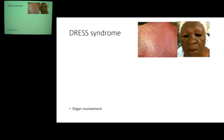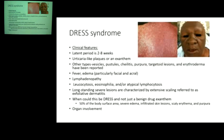So coming to DRESS syndrome. The latent period is 2 to 8 weeks for DRESS syndrome. And you can typically see urticaria-like plaques or an exanthem. Other clinical phenotypes, such as vesicles, pustules, cheilitis, purpura, targetoid lesions, or erythroderma, have also been reported. And you can often see fever and edema. This is particularly described as puffiness rather than an angioedema. Sometimes it can be confused with angioedema.